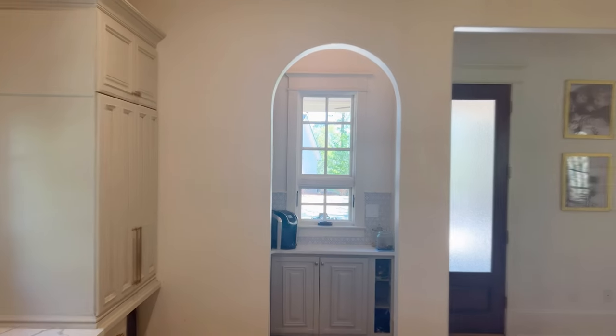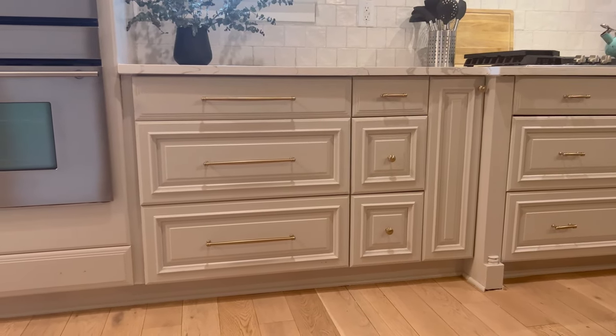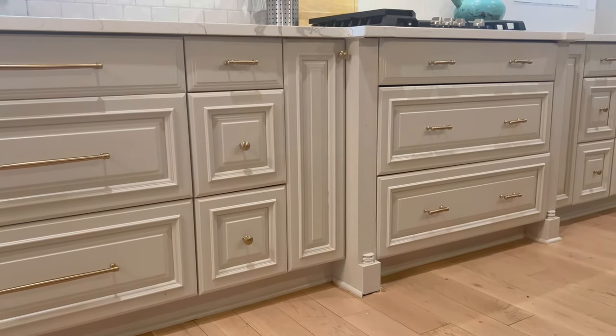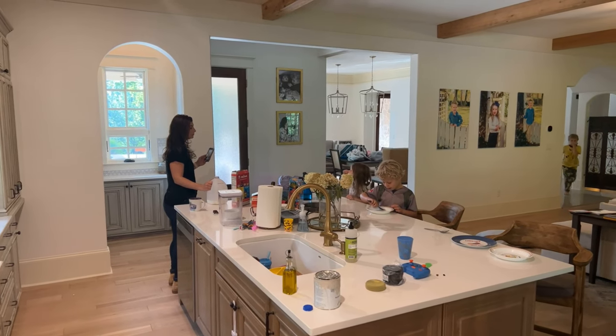Adding the butler's pantry was by far my favorite thing that we did. The space gives me so much more storage. Painting the cabinets gave them such a fresh look. They look brand new. There was no need to replace those. You may love or hate my range hood, but for me, I love it. And this is the perfect space for our family.